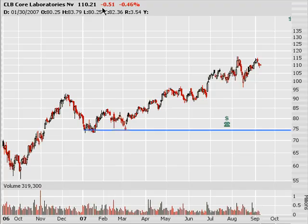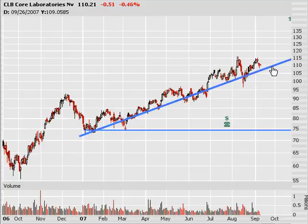CLB, Core Labs. So I've talked about this a couple times on the watch list also. Look for the dip buying here. It's down a little bit today, which means it's probably got a little more pullback in store. If you can catch it around 108, you're my hero.